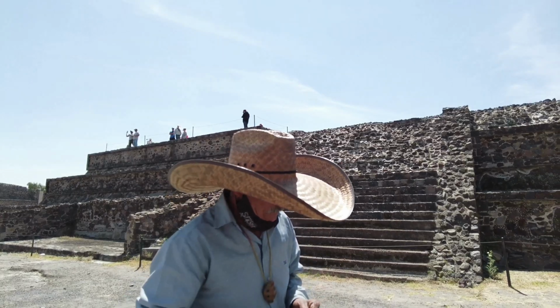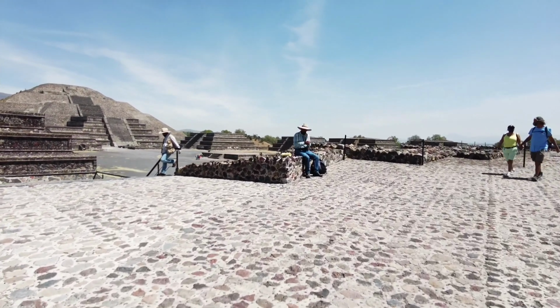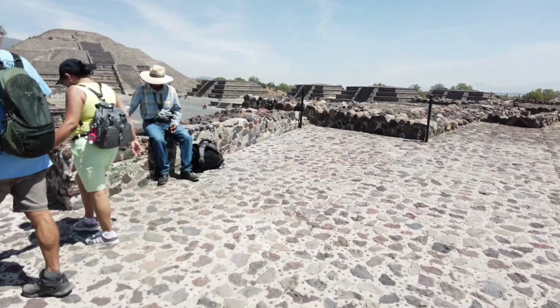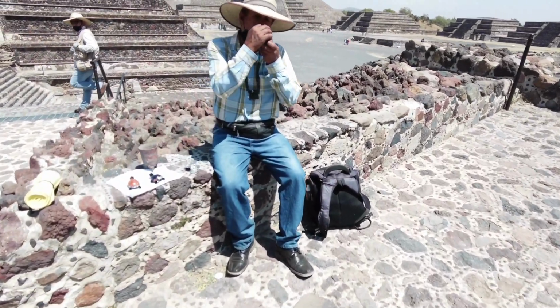Bien, gracias. And if you're actually looking for some souvenirs, you can pick up that instrument and several others, which I'll be showing you here. Very nice guys that sell these, and if you don't even buy it and they just play for you, give them a tip.